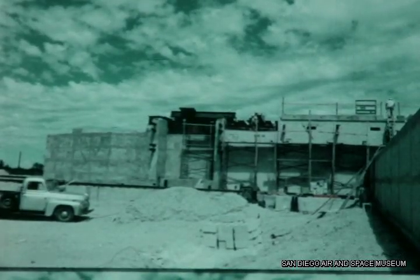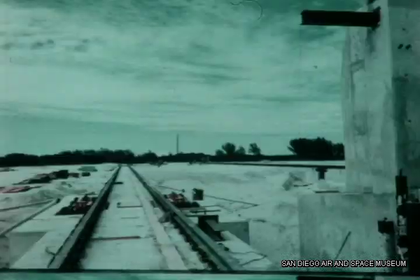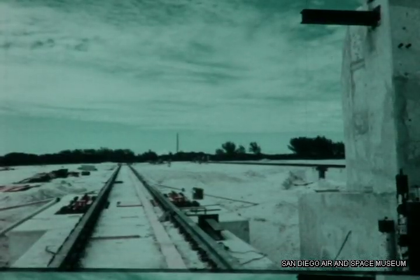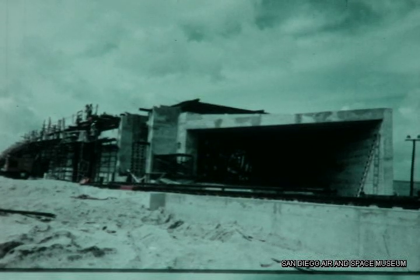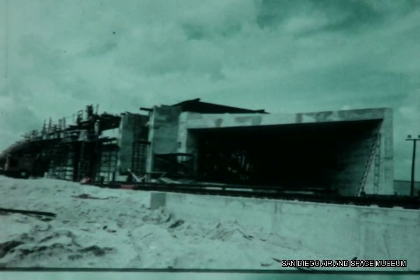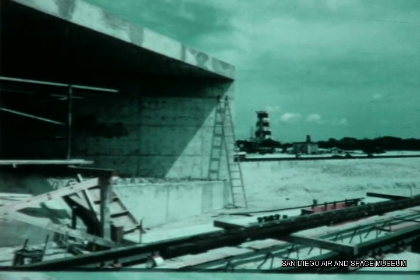Construction is also progressing on schedule on the launch pad, launch and service building, and all other related facilities. According to present schedules, construction of Complex 36 will support erection of the C-1 booster stage in January of 1961.